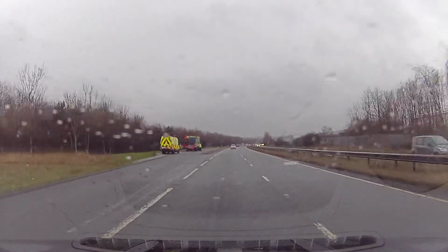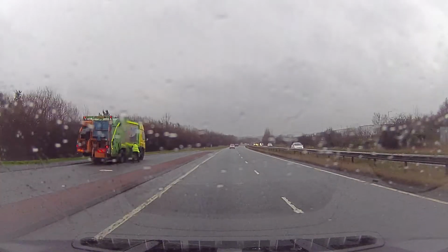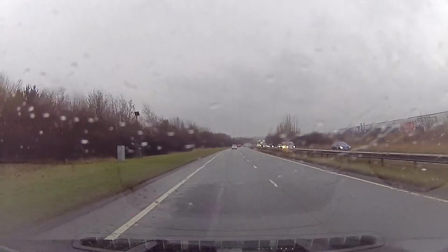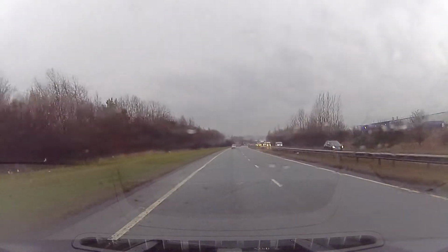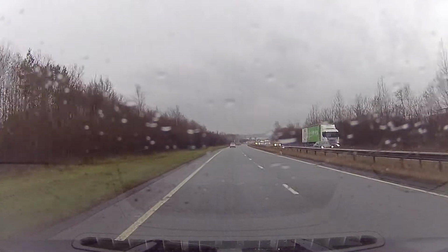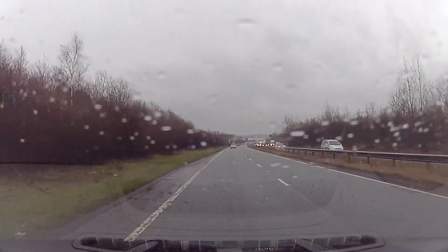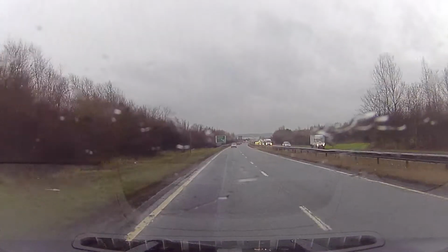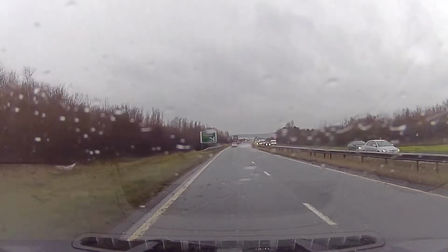Check my middle mirror, checking directly behind just to see what the following traffic's doing. Now again, I'm up to 55 now because the traffic's starting to clear up. And we can see some signs up ahead. They're saying Sunderland to the left, but you're just keeping to the left. You've got your repeater signs with a no stopping. Again, I'm up to 57, 58 miles per hour.